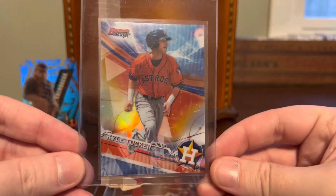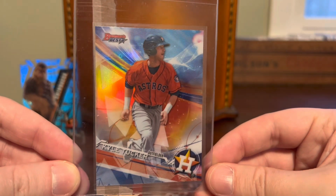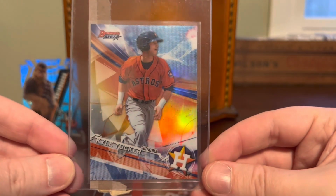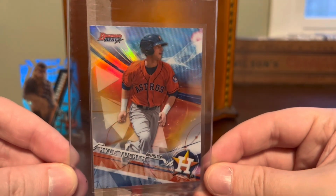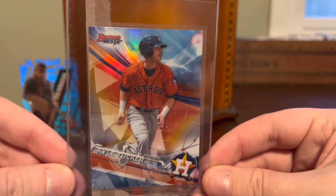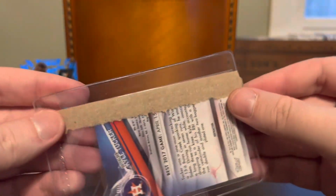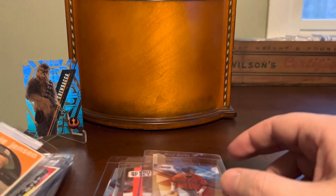There might be one other soccer card in here, but not a lot of soccer today. Here's a guy I enjoy a lot, Kyle Tucker. This is, I believe, a pre-rookie card from Bowman's Best and is a refractor. Not bad. This was a Sport Lots pickup probably 3 or 4 years ago now. Nice looking card, but I'll have to get it out of this for sure, especially with this cardboard tape to the back. I'll be freeing Kyle Tucker after this video.